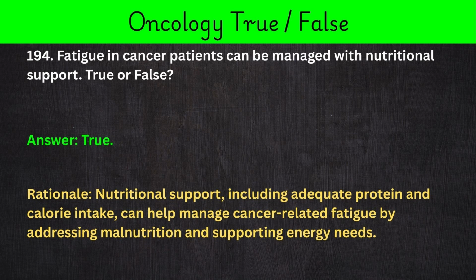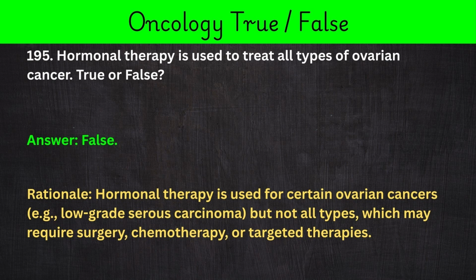Rationale: nutritional support, including adequate protein and calorie intake, can help manage cancer-related fatigue by addressing malnutrition and supporting energy needs. 195. Hormonal therapy is used to treat all types of ovarian cancer. True or false? Answer: false.